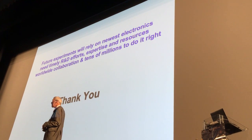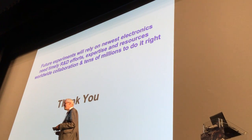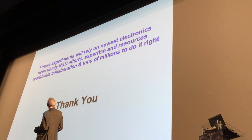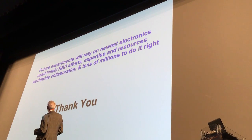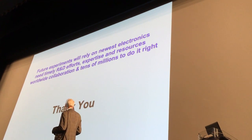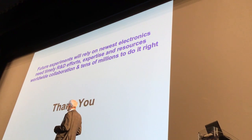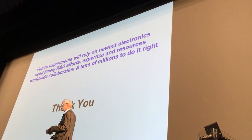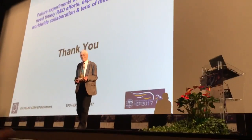Okay, so I thank once more the various instances, not to forget the taxpayers that were mentioned before. All these things cost quite a lot of money, but I think that we could make new physics, new results by worldwide collaboration. We have to spend some money on R&D, and I'm appreciative of the EPS for having given this prize. Thank you very much, and I hope it helps to encourage other people to do the same. Thank you. Thank you very much.